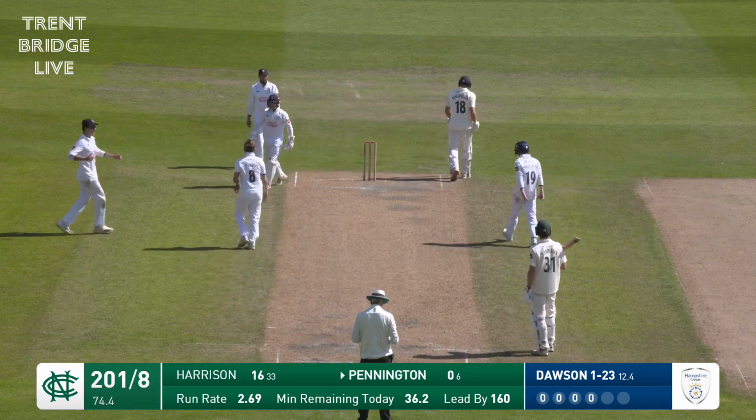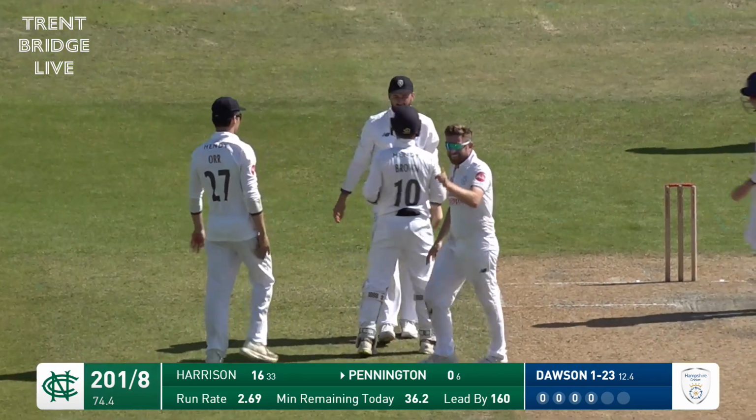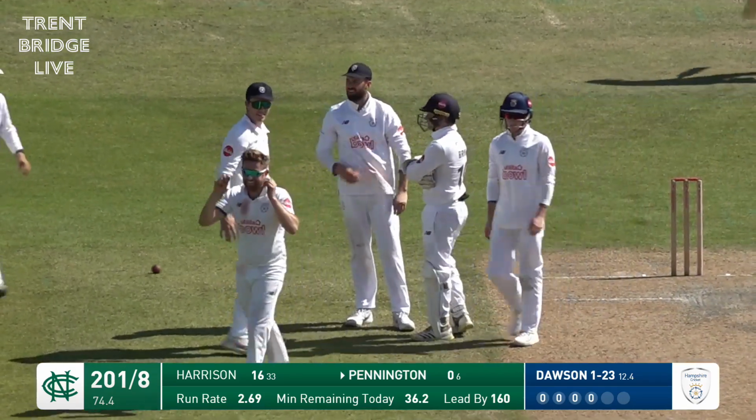So gone back, tried to work that into the vacant leg side. Pennington there, he struck on the pad. Finger goes straight here from the umpire, and Dawson's got another 2 and 2 overs for him.